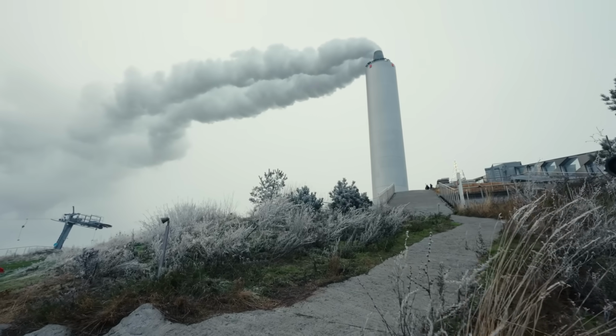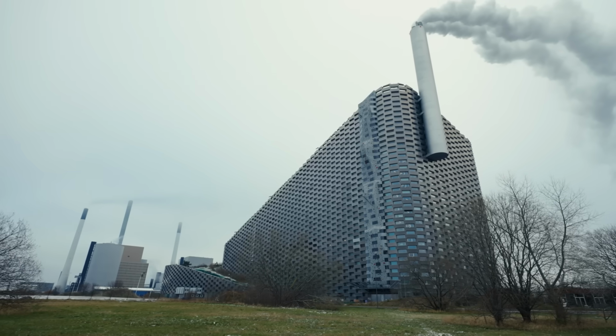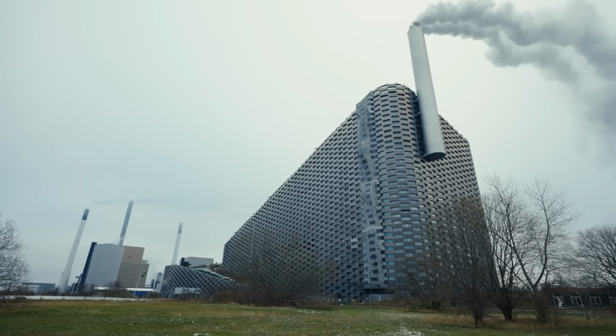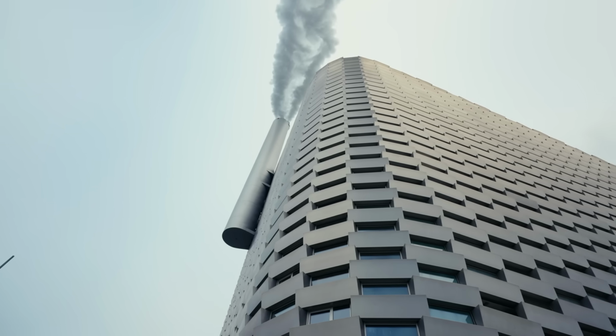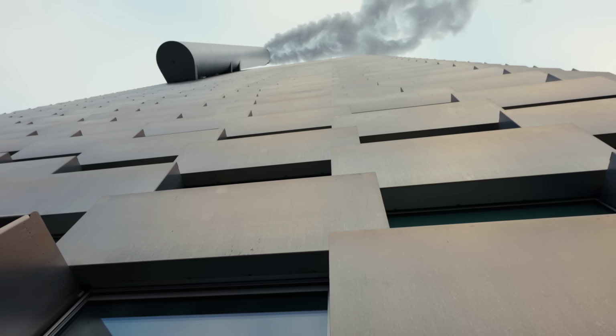Using sustainable materials, designing sustainable buildings that don't overheat if they're in a warmer region, or that don't need to be heated up if they're in colder regions. By designing more clever buildings, we can actually become more sustainable.